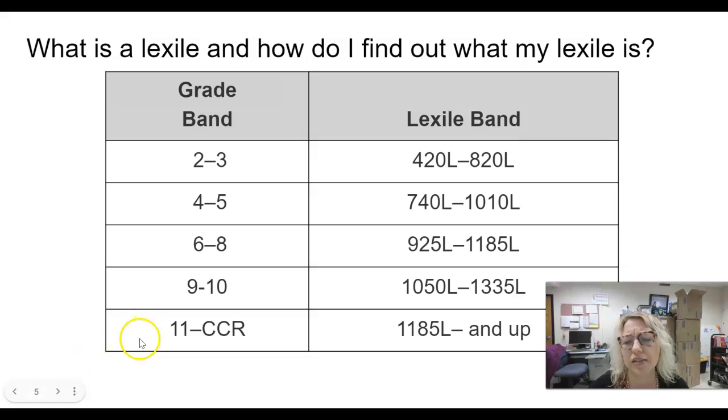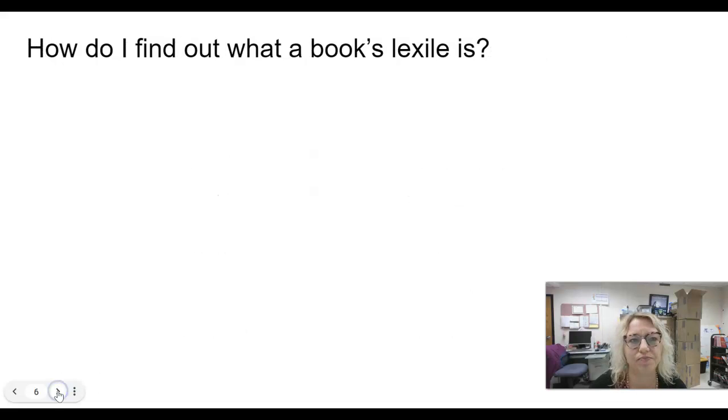Here's a little more about lexile levels. If you're in the 10th grade, this is where you want to be about. If you're not at this spot, guess what you can do to get higher? Read more. So find something at your level, whatever it might be, and read it and read it and read it some more. That is the only way to improve your lexile level.